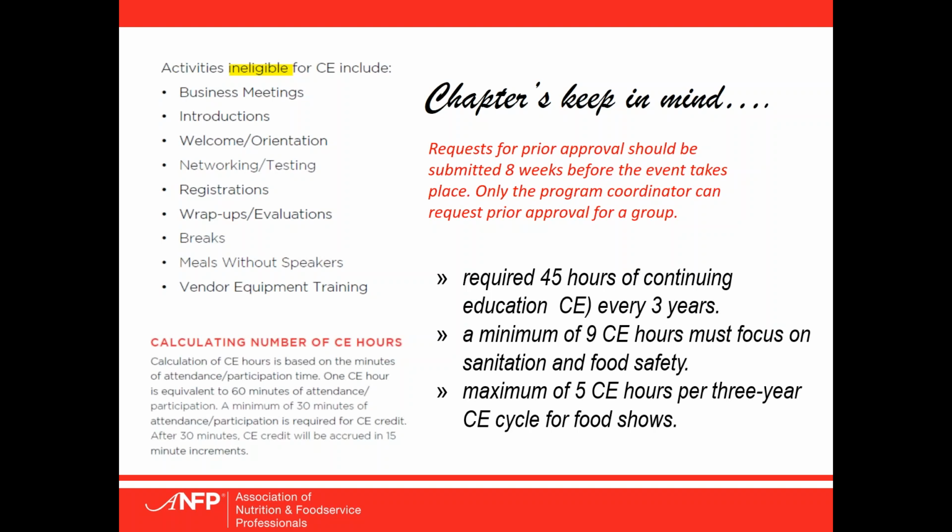Now we talk about what activities are ineligible, and this is important, especially when we're a chapter and we're trying to put together an agenda and trying to get a time frame in. We're trying to get our breaks in, our chapter business meetings in, any award ceremonies, all those kinds of things we have to take a look at to put on the agenda, but not all of them are going to be worthy of a continuing education. So here's a list in the manual that tells very nicely what things are ineligible. One of the big things is, if we're doing a business meeting, can it count? No, it can't. A vendor equipment training, where the vendor comes in and gives an example of how to use the combi oven, is not going to count. So these are things that we need to pay attention to.